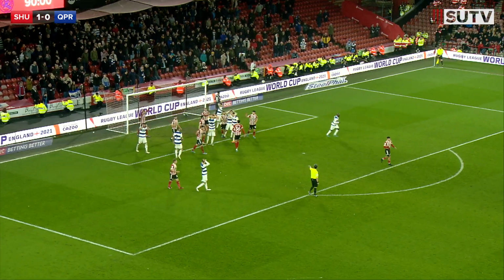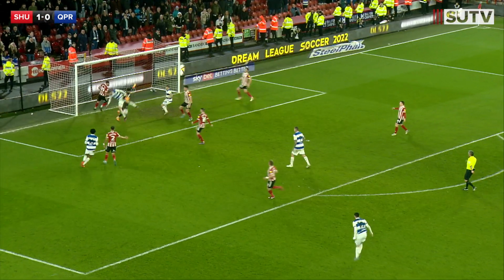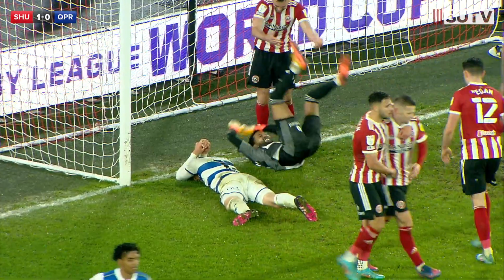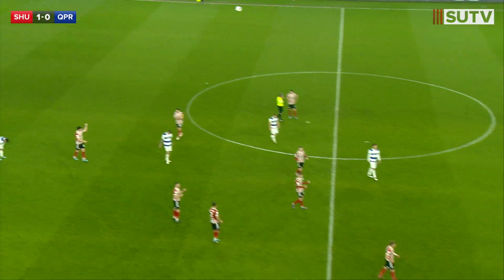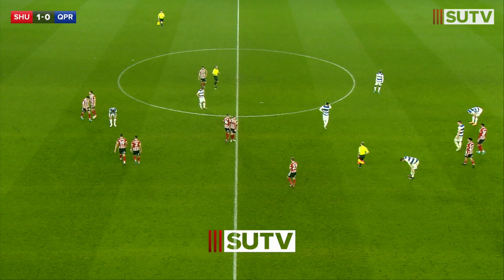Can the Blades hold on? Adoma can stretch his legs down the right-hand side. Crossing into the penalty area, Fodringham gets there and it's turned behind. Fodringham was taken out, but the Queen's Park Rangers player who went for the ball got the final touch. Fodringham drives the ball upfield, full time! And there's a giant roar in victory for Sheffield United.